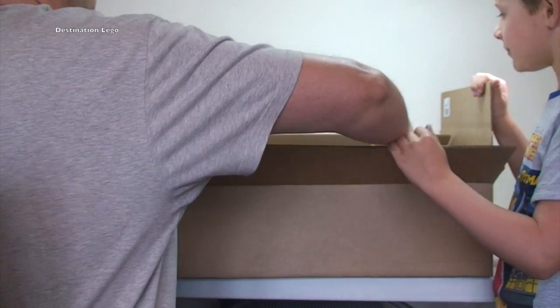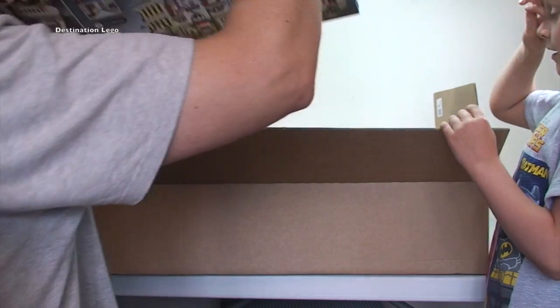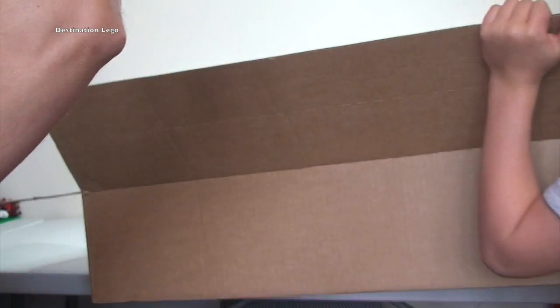Dad, you haven't got this, yes. Oh. Just haven't built it yet. So, I want to be careful with this, please, Ethan. Can you move that box out of the way? I'm keeping that box, so just put it back there.